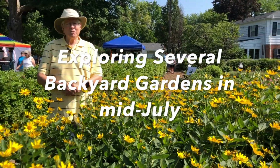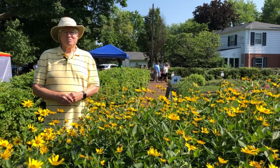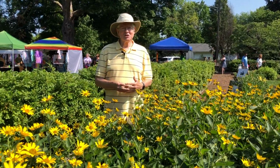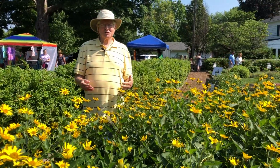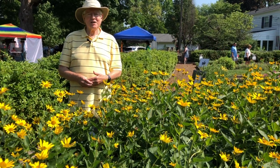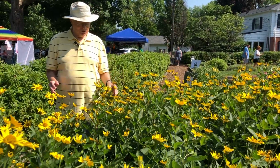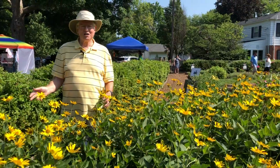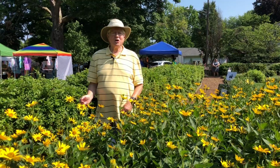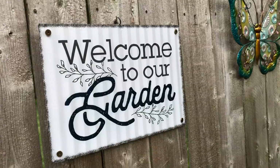Hello, good morning. Today we're at the local garden club's fundraiser, and what that means is we get to visit several local gardens from gardeners in this community here in central Illinois. It's mid-July, and we'll see what's blooming. We start out here with some gloriosa daisies that are pretty. But let's go and see what other backyards have to offer this time of year. Let's go.